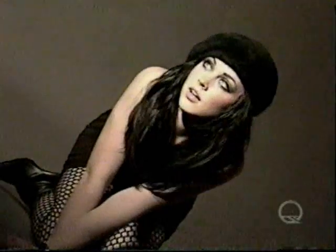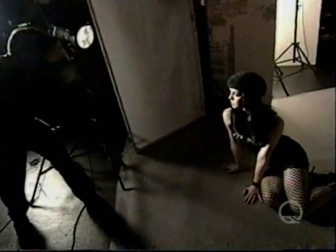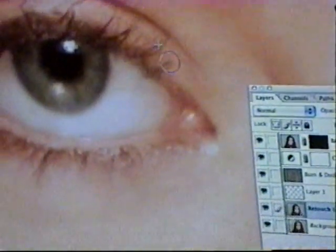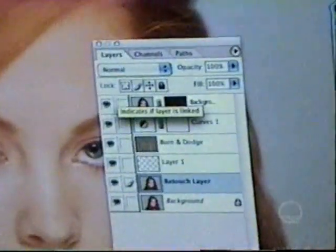There you go. Beautiful. Richard, they look great. Oh, that's nice. Nice. Great. Okay. Great job. Thank you very much. After all that, the photos still aren't finished. The photographer takes them back to his office and gets to work on the retouching process. Let me see. It is art.